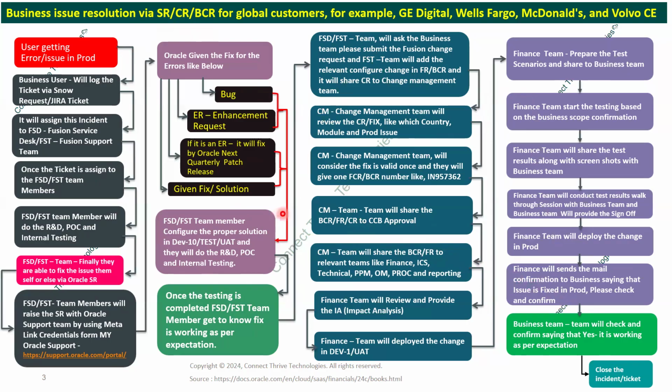I hope you guys are now very clear by seeing this step by step process. This is the whole support process also, we can say, the normal Oracle support process. In your interview, if anyone asks, tell this entire process flow. So this is all about the end-to-end support process for Oracle Fusion, guys.